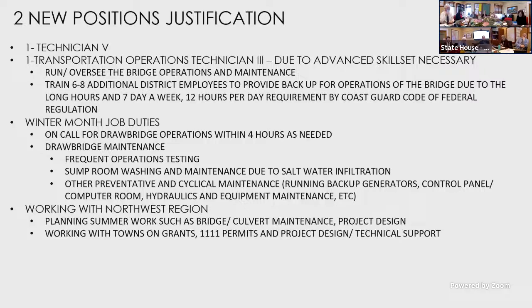Because there's not as much call during the winter months, we obviously have a lot of other needs throughout the system. So we've already identified some areas that we really need to focus on, if they're not working on the drawbridge itself. The Northwest is always a hotbed for what we call 1111 permits, the highway access permits. We have one person dedicated to that in each of the districts up there, so having additional backup on that will be extremely important.